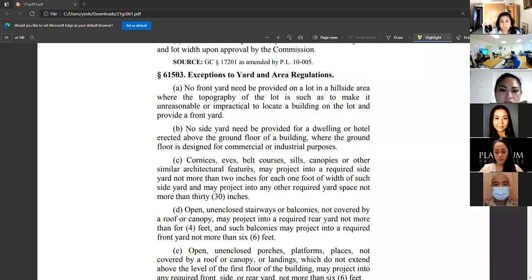Next one, number three, will be exceptions to yard and area regulations. Let's see what the exceptions are. A, B, and C. Jalika, A, B, and C.